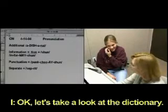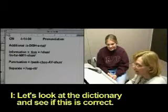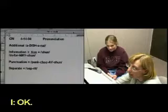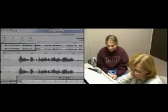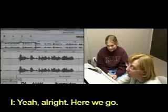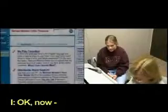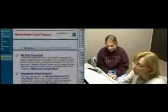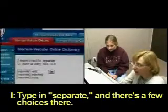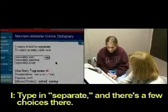Okay, let's take a look at the dictionary and see if this is correct. All right, here we go. Okay, now type in separate, and, oh, there's a few choices there.